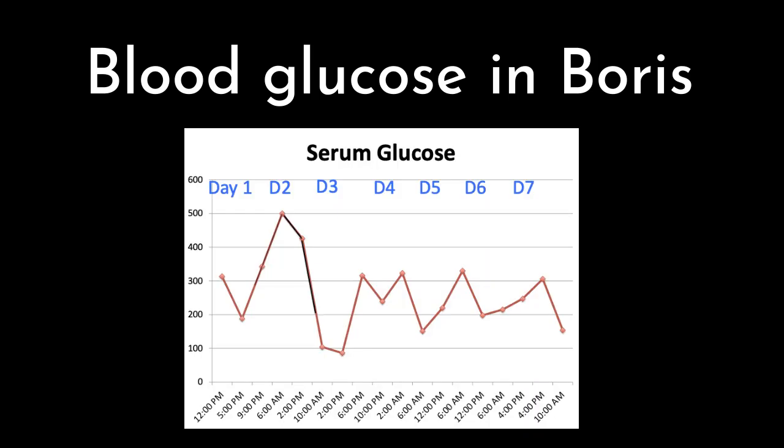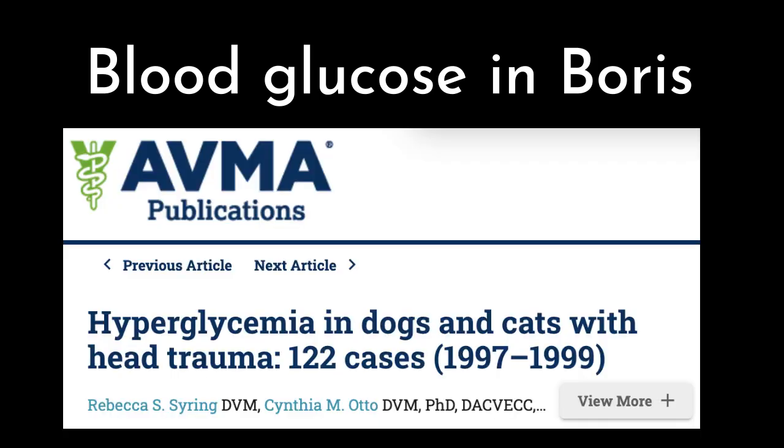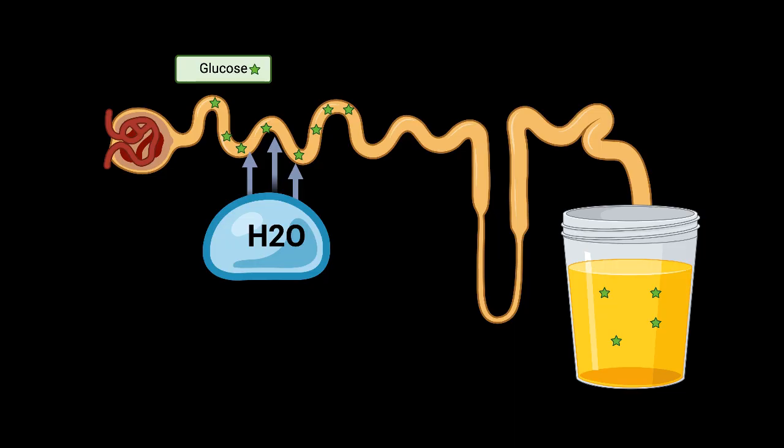One significant challenge faced by the critical care team, which partially hindered the resolution of his hypernatremia during the first night of hospitalization, was his persistent hyperglycemia ranging between 300 to 500 milligrams per deciliter or 17 to 27 millimoles per liter. This level of hyperglycemia is not uncommon in patients with severe traumatic brain injury. The hyperglycemia likely contributed to free water losses through osmotic diuresis, making it difficult to resolve his hypernatremia initially.